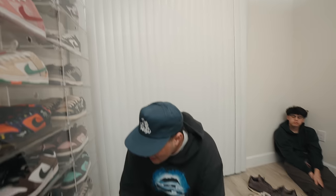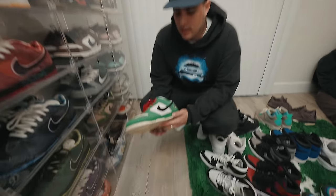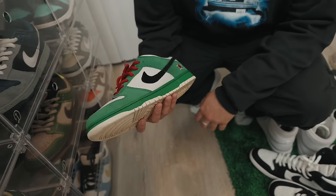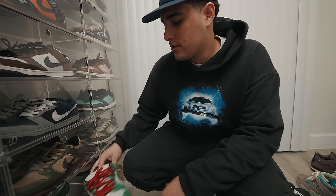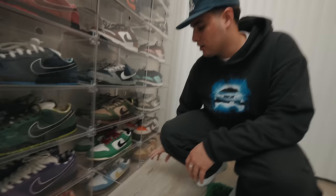Yeah, man, I've picked up a lot since last video, or since last collection video. Yeah, it's totally different. Heinekens, shout out Carson for these. Again, these will never leave the collection. Love them. I got these for a steal too. I'm not gonna lie, Carson hooked the fuck up on those for sure.